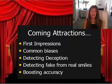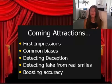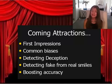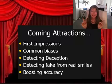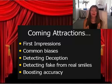Here are some coming attractions from our next segments of this lecture on interpersonal cognition. First impressions, what makes them so powerful? Common biases, what derails our accuracy? Detecting deception, where do liars usually leak? How to best detect fake from real smiles? And boosting accuracy, when are we even better at something we are already quite good at?